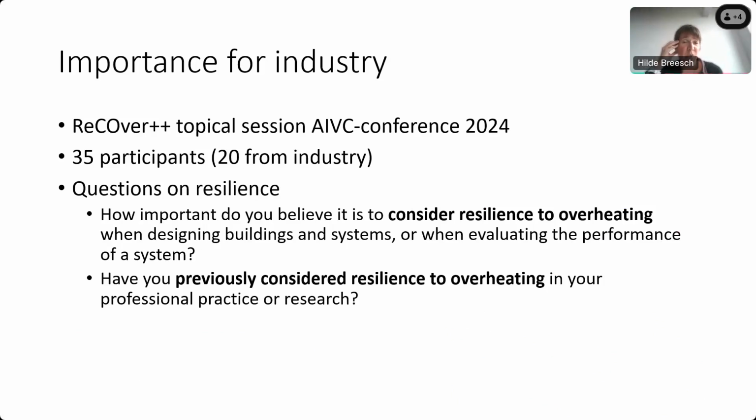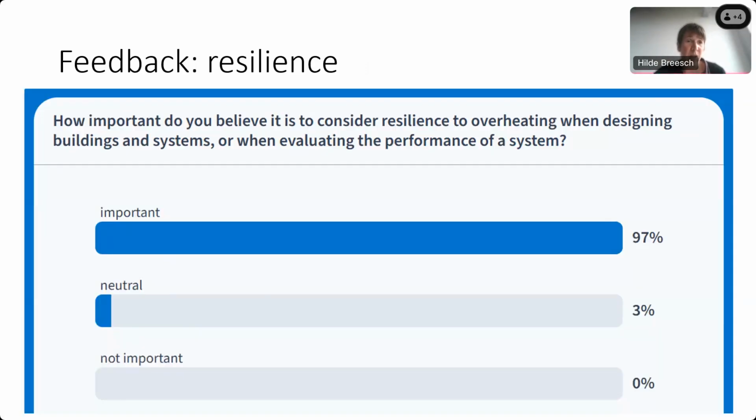How important do you believe it is to consider resilience to overheating when you are designing your buildings and systems, or when you are evaluating the performance of a system? That was the first question. And the next one was, have you previously considered resilience to overheating in your professional practice or research? And I will show you the answers. The answer to the first question was, of course, that they found it really important to consider resilience, because people were interested in it. That was not so strange to us.